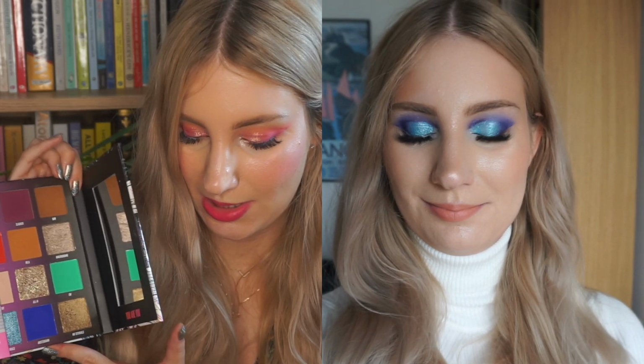For day number 5, I decided to play around with the blue in this palette. So I took the shade Amsterdam down here, which is this kind of bluish purple shade. It looks quite blue in the pan, but it comes off as more of a kind of dark periwinkle bluish purple, and I really love that. I think it's a blue that is more wearable, but I used that and I took that on my crease as well as my outer corner and lower lash line.